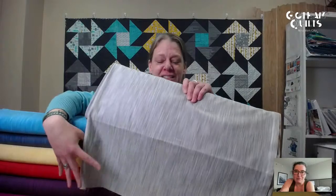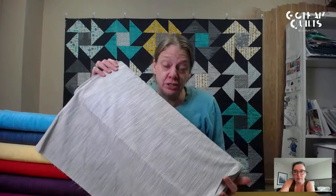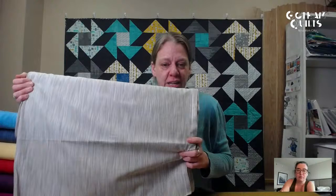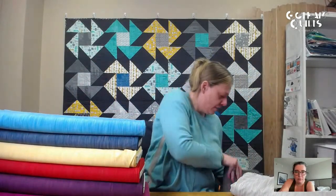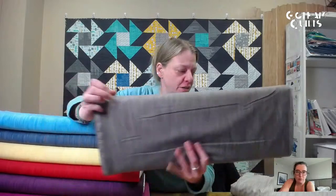So this one is called Taupe, and it is a light neutral, but it has a lot of brown in it. But again, you can see the texture really well, which is a good one too. Now I'll give you the neutrals. This one is Bark. So this has a lot of gray in it, but it's brown. So it's like a sophisticated neutral here. Goes really well with taupe.